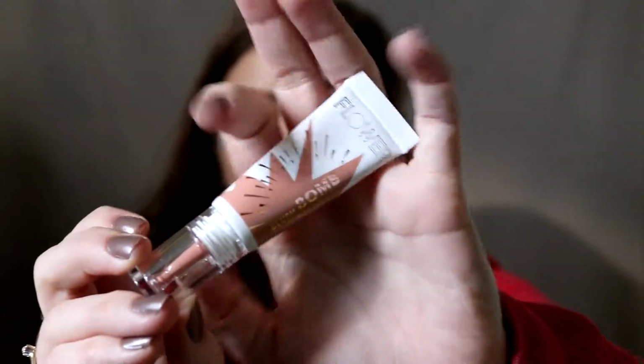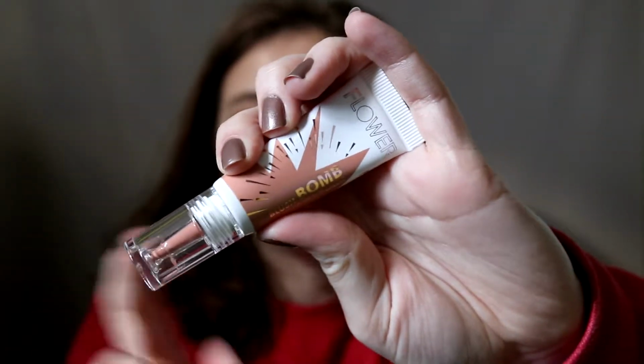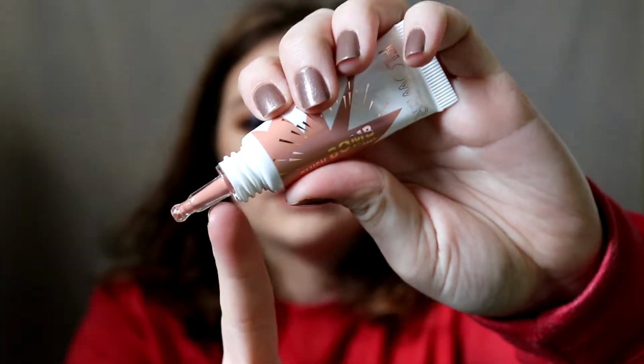Alright, the next product I'm so excited to talk about because I bought this on a whim Black Friday. This is the Flower Beauty Blush Balm in the shade Pinched. It looks like this. It comes in this really beautiful bottle. I love that you can see the color right here, I'm just gonna open this. I love that you can see the color right here so you know what you're putting on your face.